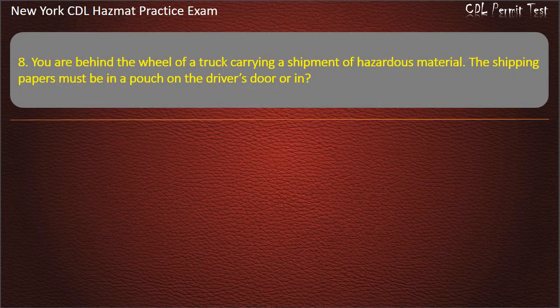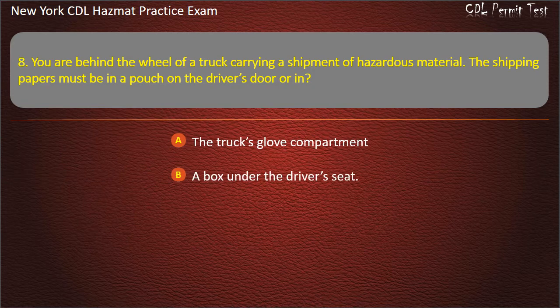Question 8. You are behind the wheel of a truck carrying a shipment of hazardous material. The shipping papers must be in a pouch on the driver's door or in the truck's glove compartment, a box under the driver's seat, clear view within your reach. Answer. Clear view within your reach.